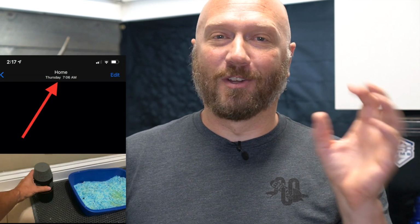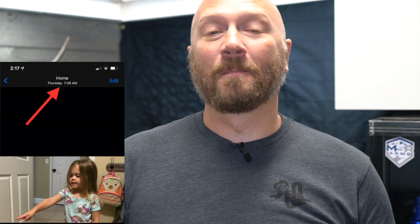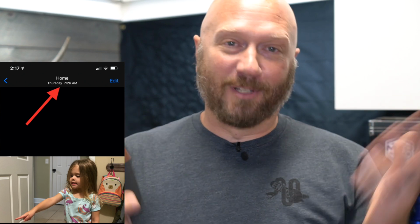I'm usually the first one up in the morning, and the cats have been running around all night, so the laundry room could be a little bit ripe. So I woke up a couple mornings ago, and I put this thing in there just to see what it would do. Literally 20 minutes later, I'm going to show you screenshots, you can see the timestamps right here, my daughter came down. She came in the laundry room and, well, you saw what happened.